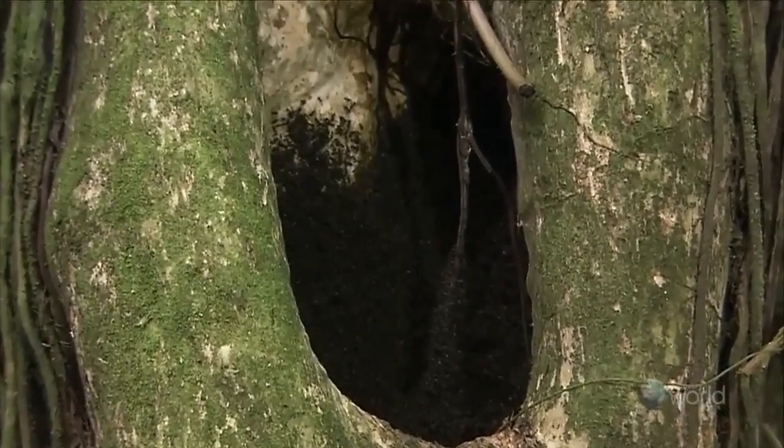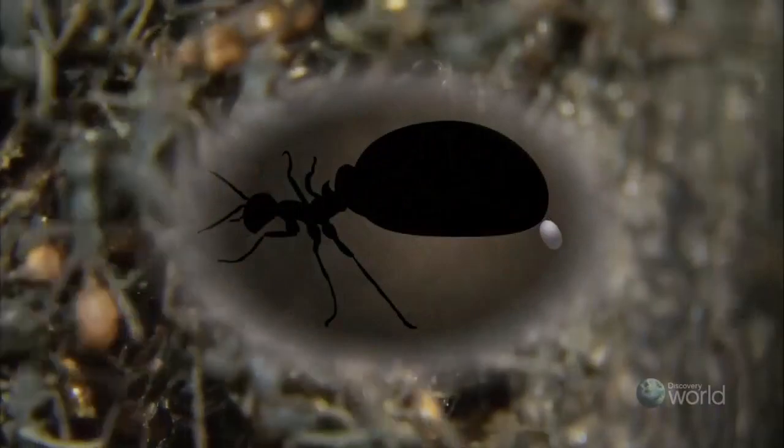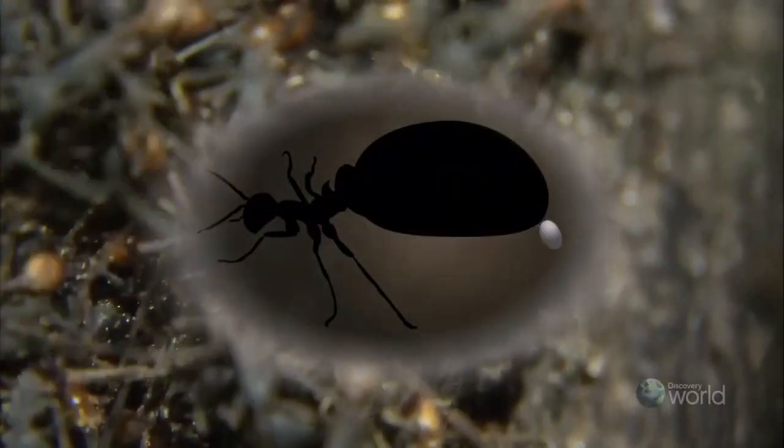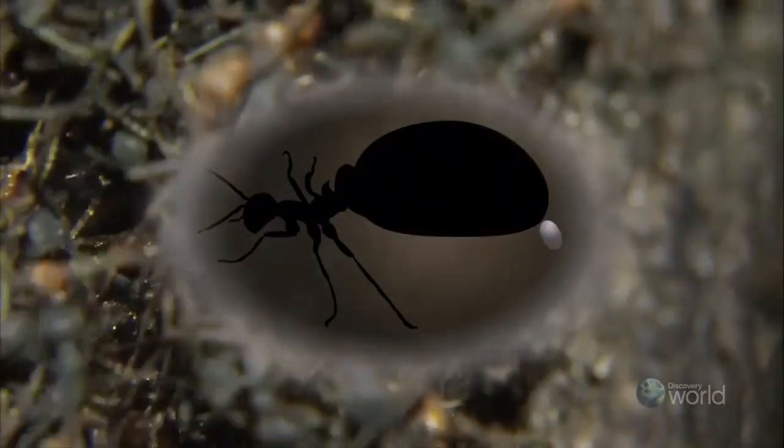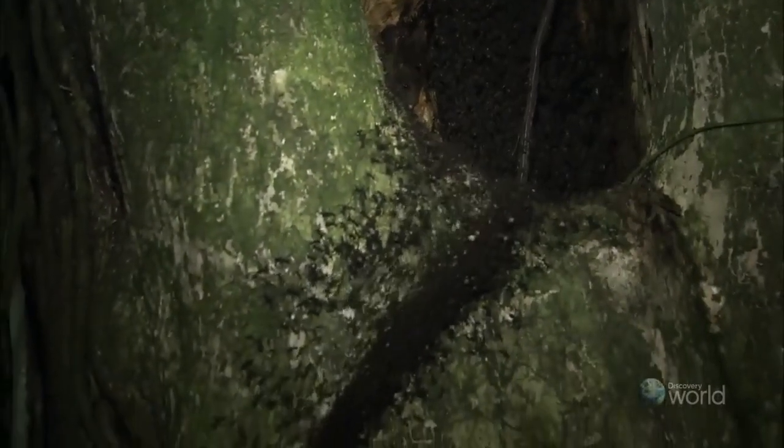However, they didn't move despite food shortages because the queen was laying eggs and her abdomen was too large for her to walk. Three weeks later, she regains her slim figure after laying all her eggs. That is when the colony starts moving in search of new food.